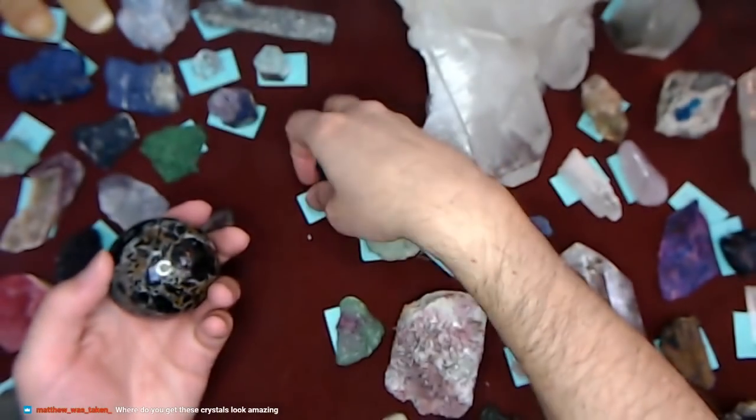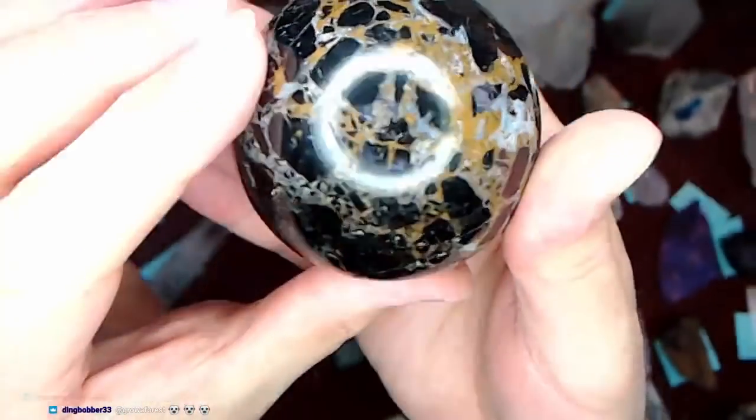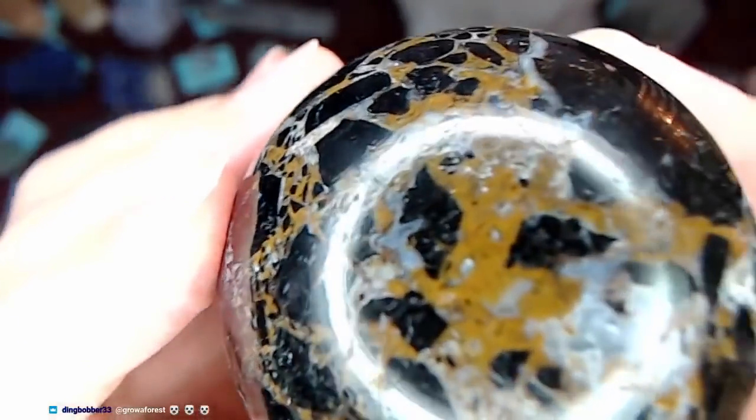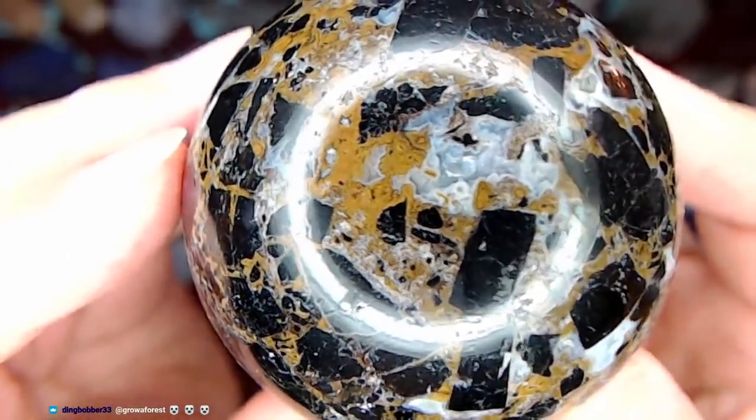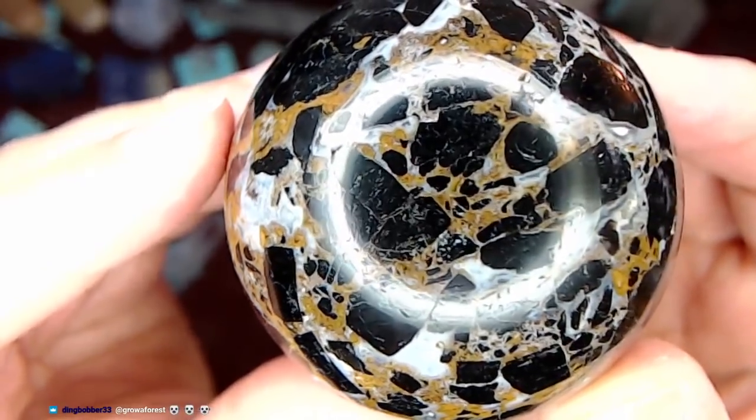And this is a black tourmaline sphere, right? Polished, of course, formed like this. Look at that. Just imagine living on this planet.